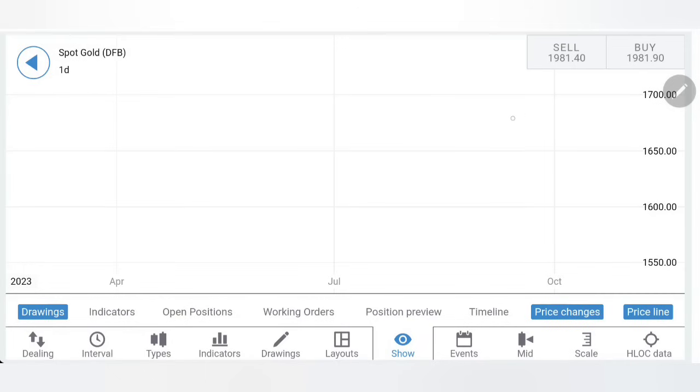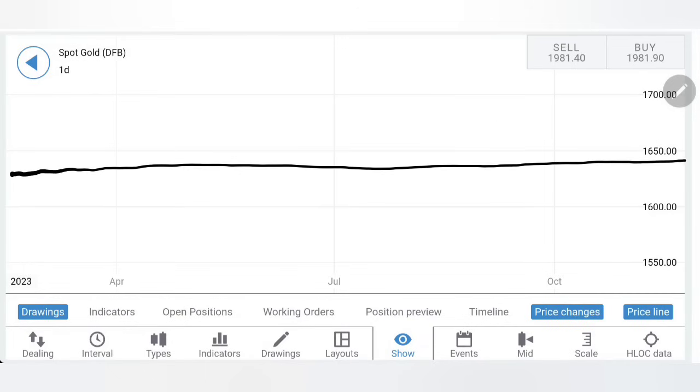RSI is over. Now we have seen the charts, we have seen the indicators. Time for me to define the trading levels and strategy for you all.